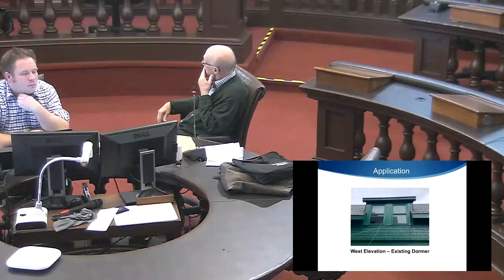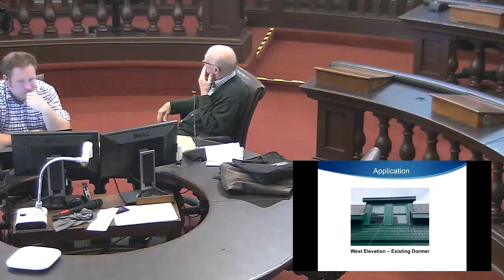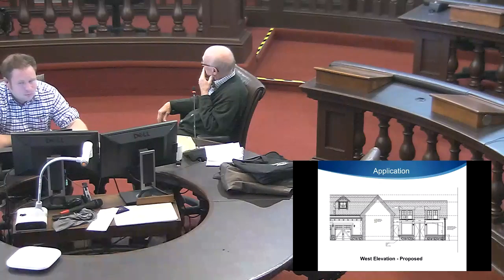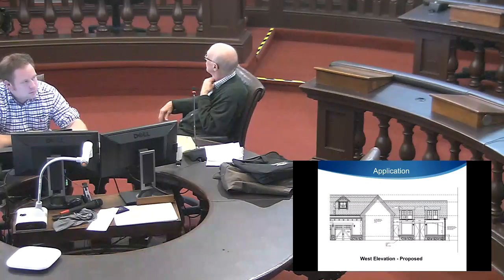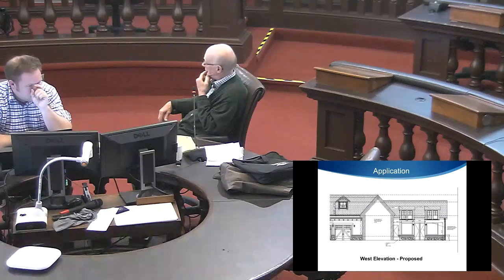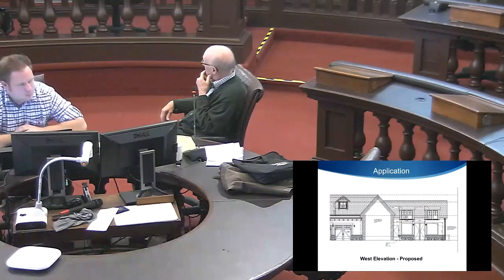So the proposal is to remove this one and reconstruct 2 new dormer windows on this elevation. Go to the next slide. And so the intention here is that this part of the coach house will act as an indoor-outdoor space. As a result, a screen door and 2 screened windows are proposed, as opposed to a solid insulated door and window. And the remainder of the opening around these new screen doors and windows will be filled in with stonework to match the existing as far as possible.